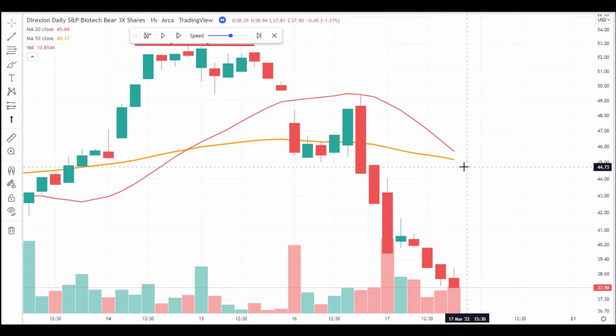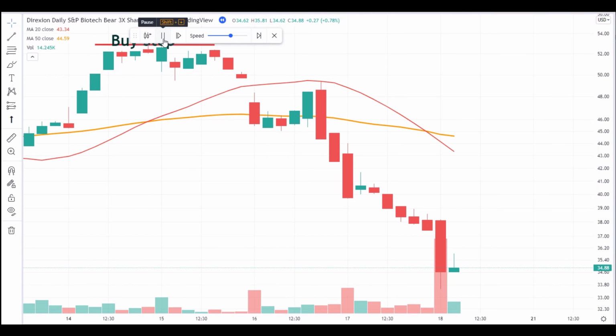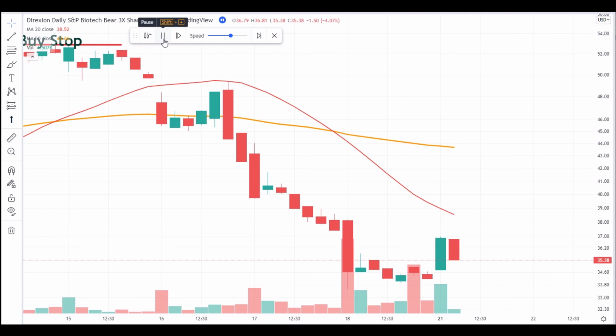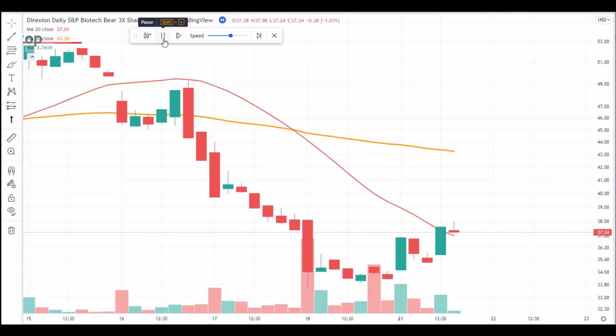We're now starting to get some bearish price action. Remember, there's no reason at all to short this. You want to go long the LABU. We only want to use this when the biotech sector is going lower. And right now, the biotech sector is going higher.